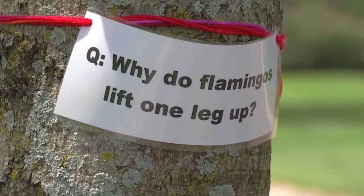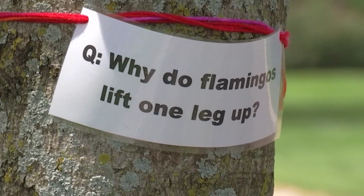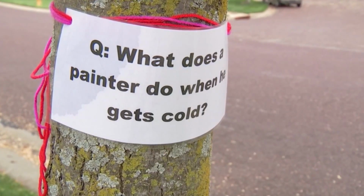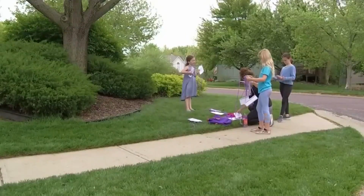It's fun. It gives the kids something fun to do when we walk by. A chuckle. Why do flamingos lift one leg up? Because if they pick up the other one, they fall over. Jokes on trees along the path. What does a painter do when he gets cold? Puts on another coat. The kind a dad might tell. Why are mountains so good at telling jokes? They're hilarious. But in this case, it's a mom.